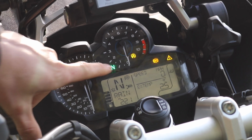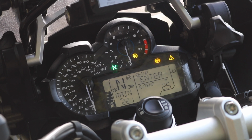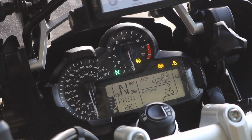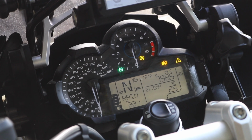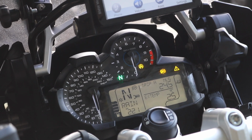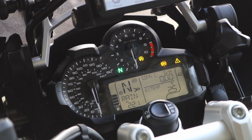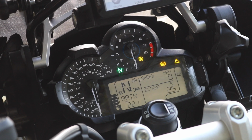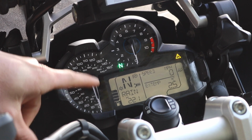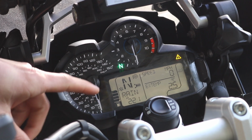And on the top side of it, you can set up all different things you want in there. Main mileage, and then all your trips. Trip A's how many miles you've done on that day, it resets at midnight. Fuel range, consumption, and back to digital speed. You've got the fuel gauge down the side, and obviously the gear selector count.